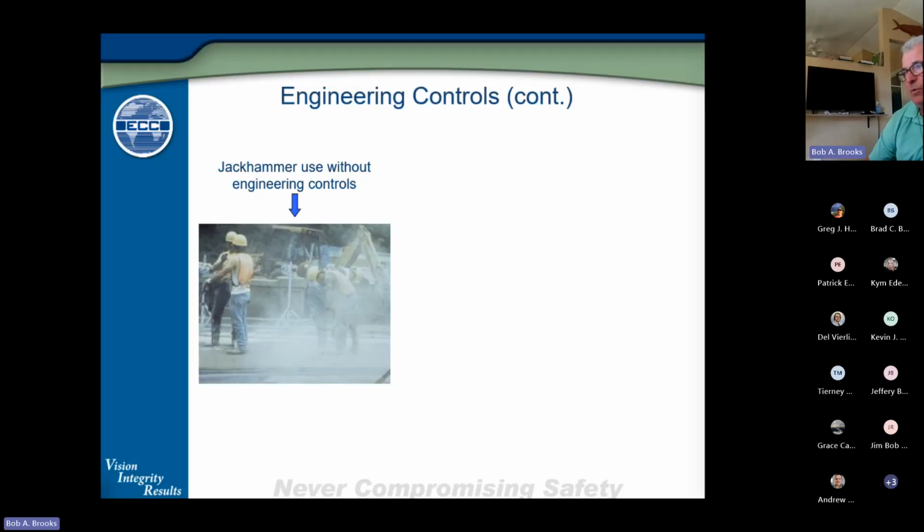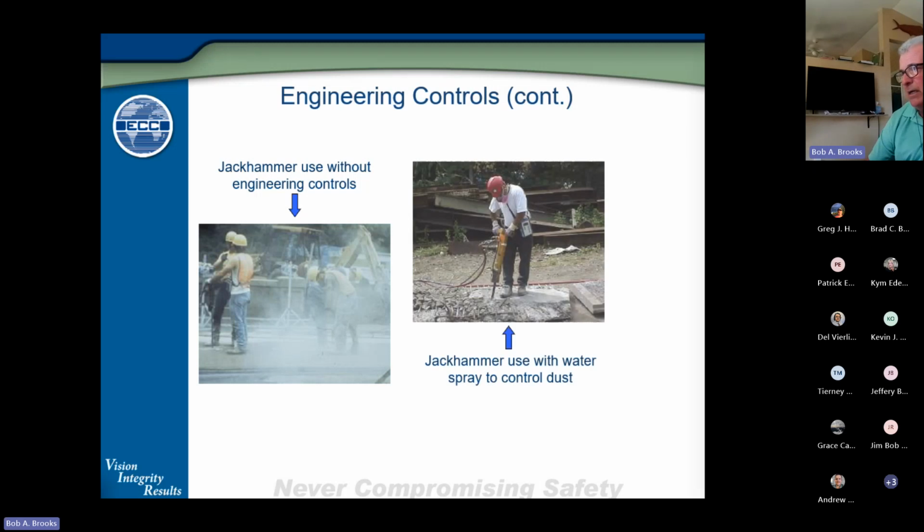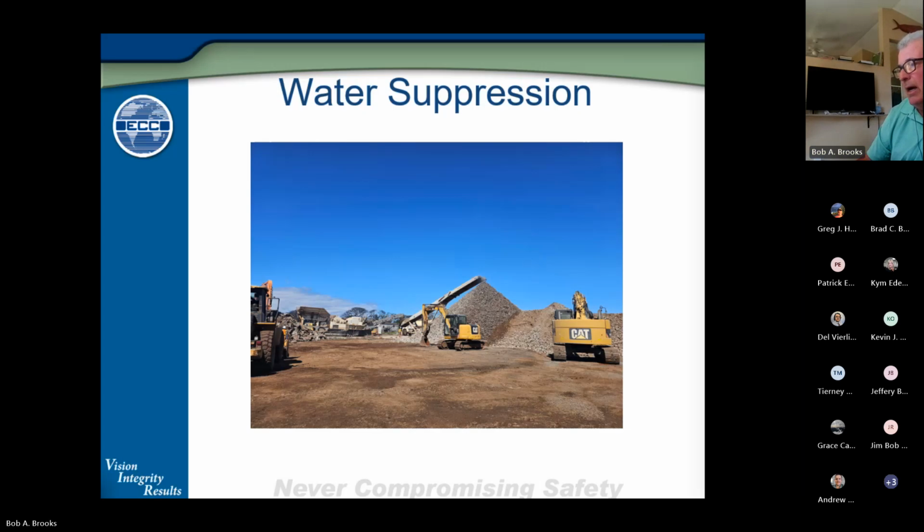Jackhammers, I mean, sometimes we're using jackhammers. Most of the newer jackhammers now have basically a misting device that hits right down on the bottom of the jackhammer and can do a lot of control. When I worked with Structural, we were starting to build those types of machines because the new standard had come out and everybody was scampering to comply with it.